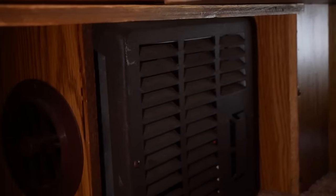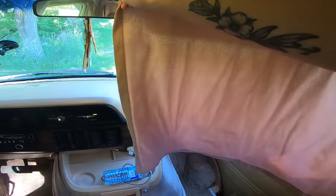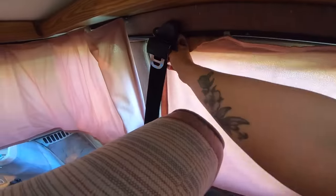A few small details that I forgot to mention are my propane heater underneath the bed and the 360 degree curtain coverage. This provides a good amount of privacy when you're traveling.